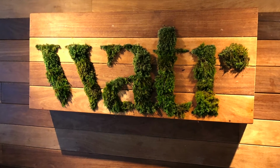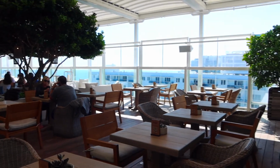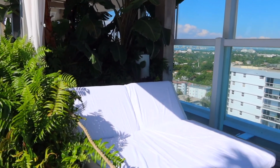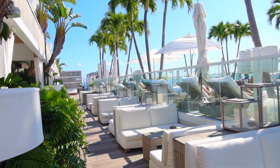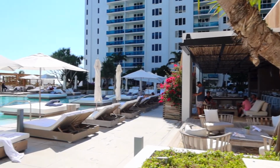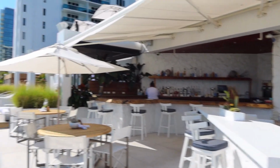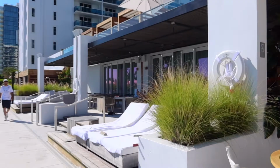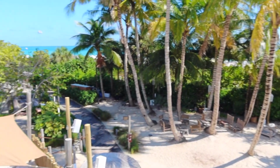The rooftop restaurant named Water serves a Peruvian Japanese-inspired menu. One Hotel South Beach also has an amazing adults-only rooftop pool area with cabanas that can be rented. The beach club at One Hotel South Beach really gave me Bali and Tulum vibes. I loved it.